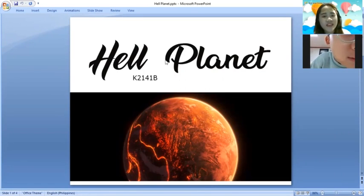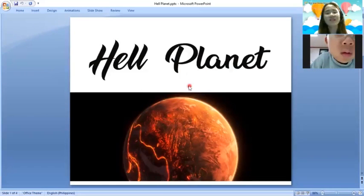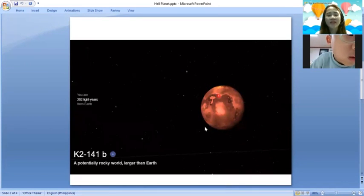There are a lot of planets that are very hot, but this one is the hottest of them all. It's K2141b. We call it the hell planet because of its heat. They thought it was a star, right? But it is not a star. So look at the hell planet. It's red in color. And how far is the hell planet from Earth? 202 light years from Earth.